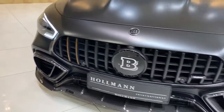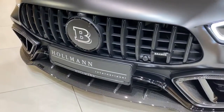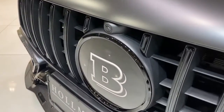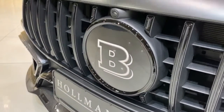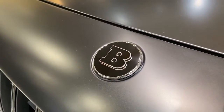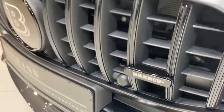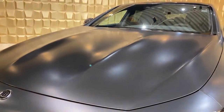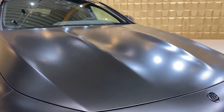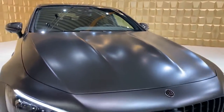Then we have the Brabus front grille, which is finished in full black. There's no chrome or else on this car. It's just black with the Brabus 3D logo on the front, where we normally have the star, the front camera, the Brabus B badge, and the Brabus emblem also on the grille. The power domes on the bonnet look super nice with the magno matte finish here.